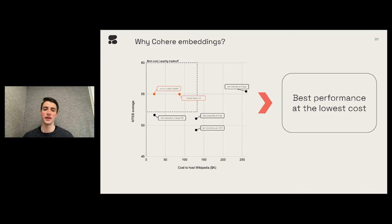And what you see is that Cohere's models in orange have the best cost to performance trade-off. So the orange dot on the right is our embed English v3 model. So that's our sort of standard flagship embedding model. The dot to the left, which you'll see has almost no decline in MTEB average accuracy, is our embed English v3 with int8 or byte compression. And so this is the compression that would be available in Elastic. So what you'll see is you get around 4 times better storage costs, but you have almost no degradation in performance. And so Cohere embeddings allow you to have the best performance at the lowest cost.